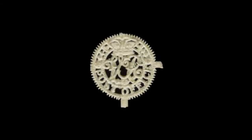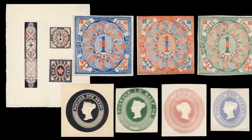One of the Treasury winners, Charles Whiting, did a huge selection of entries for the competition. Here are some of those entries. As a result of the Treasury competition, Rowland Hill used elements from many of the designs to create the famous penny black.